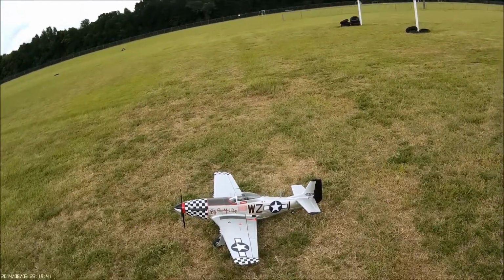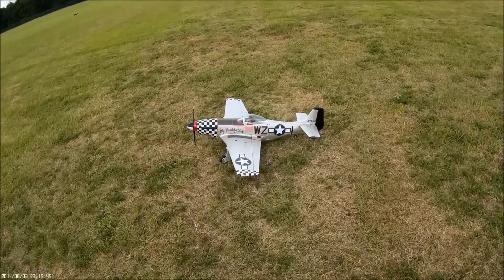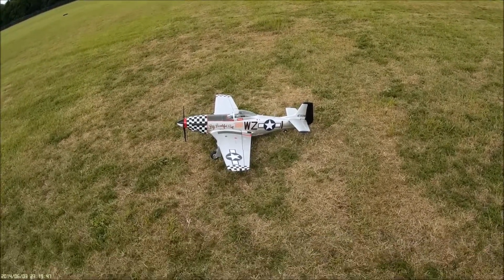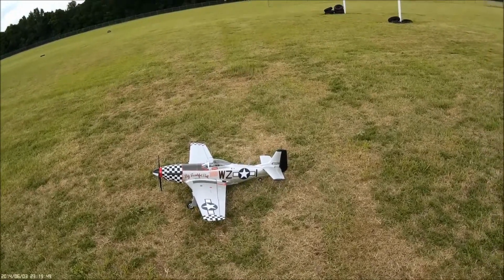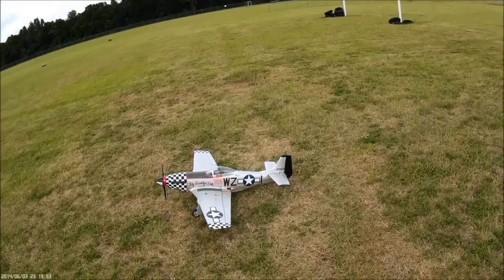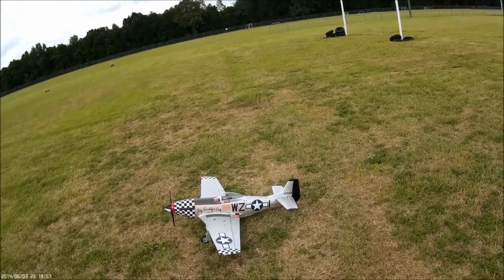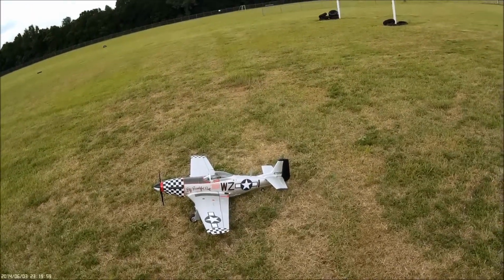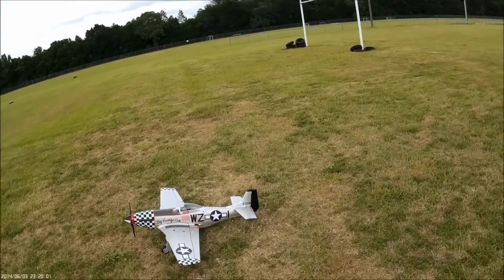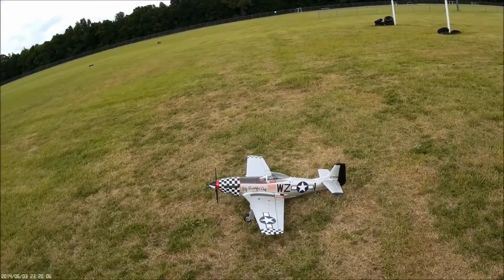This will be flight two of Maiden Day for the FMS Big Beautiful Doll P-51, 1450 millimeter. First flight was okay, had to get it trimmed out. Then when I landed, my flaps were not connected. And that was weird, because I could have sworn they were. But they're connected now, and we're gonna try this again.